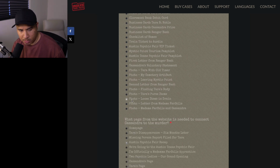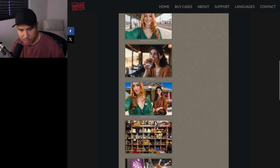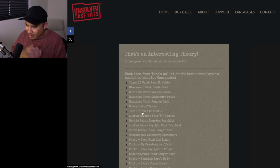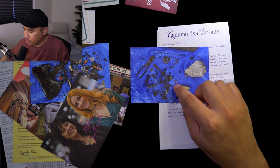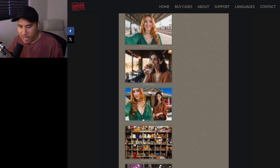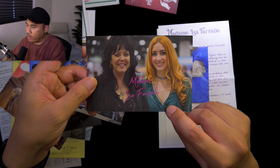Okay, let's start with loose items in the drain. The recap. This one. Oh yeah, that's right. We need this one. Hold on. Wait. We need 3 items. We need the loose items in the drain to prove that the crystal was there. We need this photo to show that she had a crystal on her necklace. And then we need this last photo that shows it's now missing.